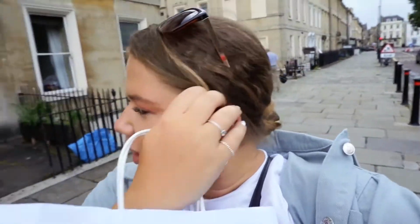So now we're going to go and try and see if we can rent some bikes, because we want to cycle on the river later on. But as you can see, it's very, very breezy. So hopefully we don't get blown away.